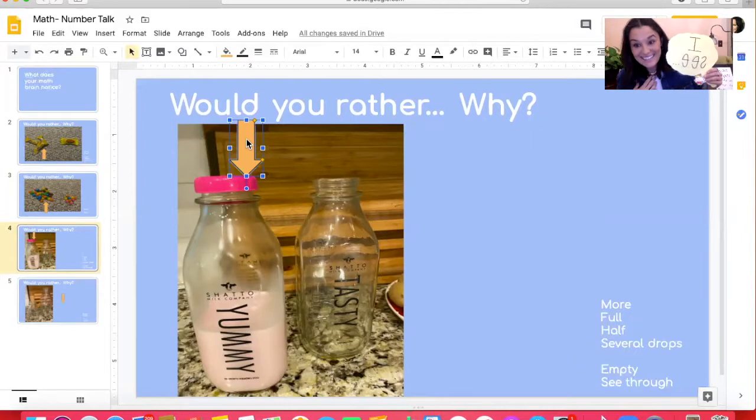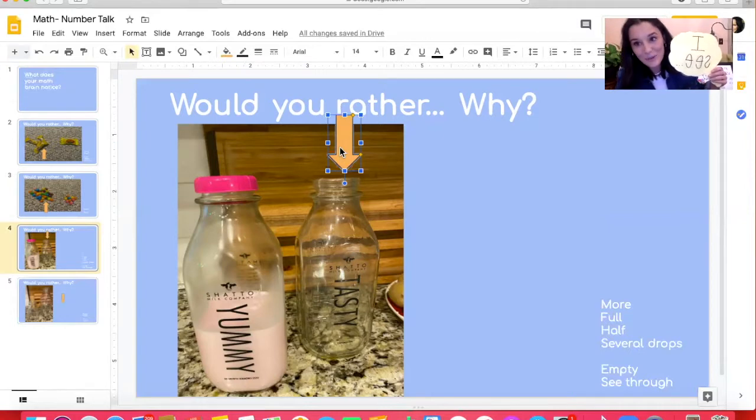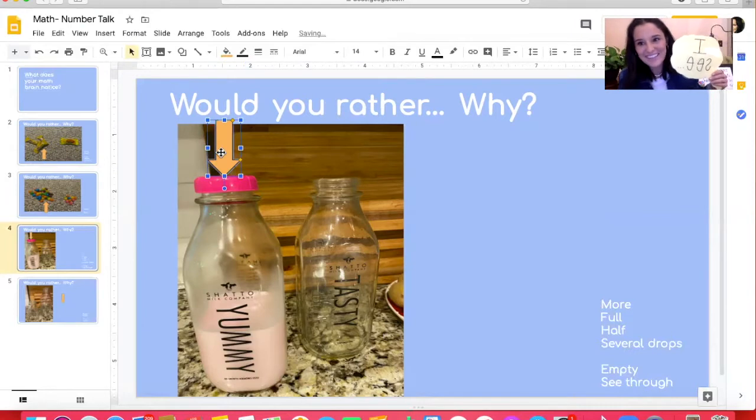Ms. Shea sees a similar thing. I see that this bottle is about halfway full. It has several drops of milk left in it. And I see that this bottle is empty. It's see-through. So point to the one that you'd rather drink. I'd rather drink this one too.